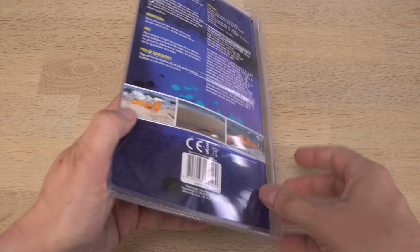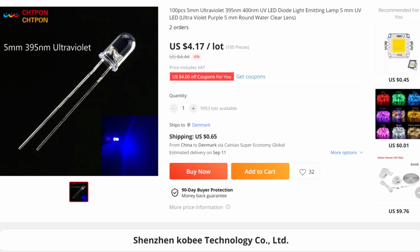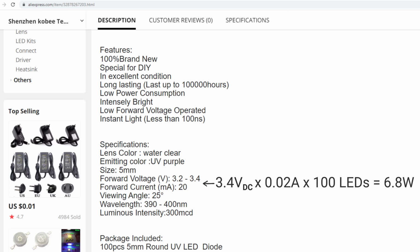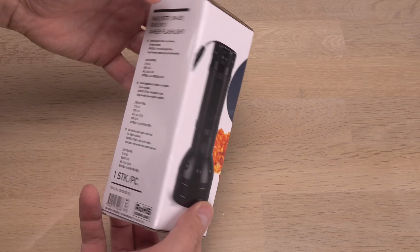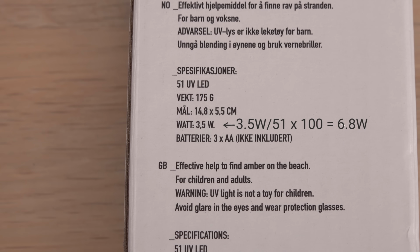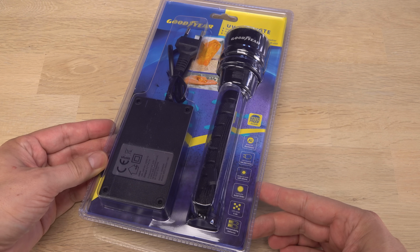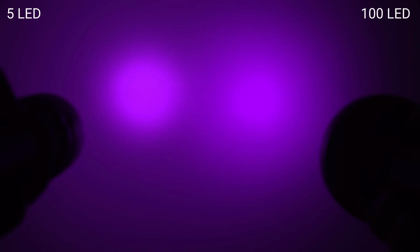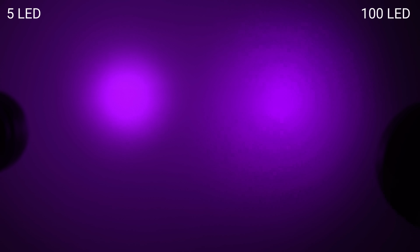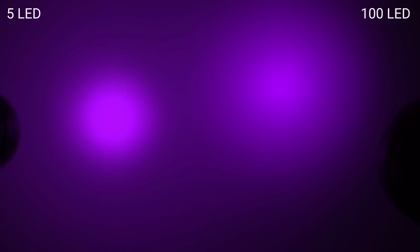The one with 100 LEDs does not mention wattage, but they look like inexpensive standard 5mm LEDs, so maybe a total of 6.8 watts. Seems about right compared to this smaller version with 51 LEDs that is listed as 3.5 watts in the Norwegian specs. How about the one with only 5 LEDs? It is listed as 30 watts. Not sure if that is the whole truth, but it does have a noticeably more intense beam. The 100 LED version is more of a floodlight. For being mostly ultraviolet and therefore invisible lights, they are both quite strong though.